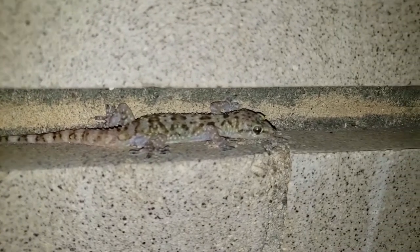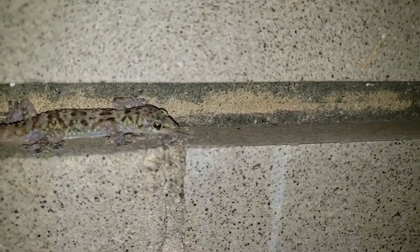And this guy is giving us a great demonstration of how they use our human structures for safety. He's in that crack. And oftentimes they'll find cracks that go in even deeper, and that's where they'll make their homes. So they can run in there at short notice to stay safe from predators and sleep during the day.